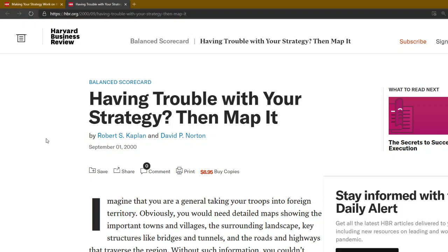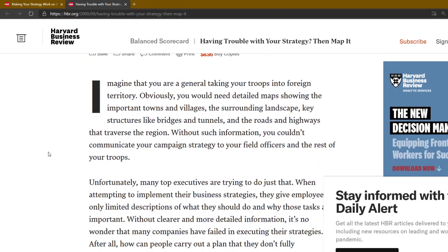Having trouble with your strategy? Then map it. Imagine that you are a general taking your troops into foreign territory. Obviously, you would need detailed maps showing the important towns and villages, the surrounding landscape, key structures like bridges and tunnels, and the roads and highways that traverse the region. Without such information, you couldn't communicate your campaign strategy to field officers and the rest of your troops.